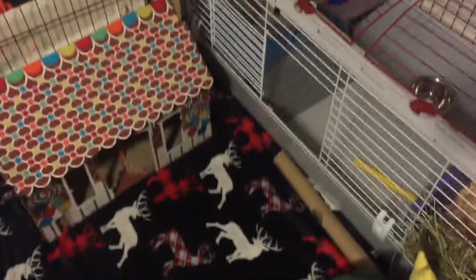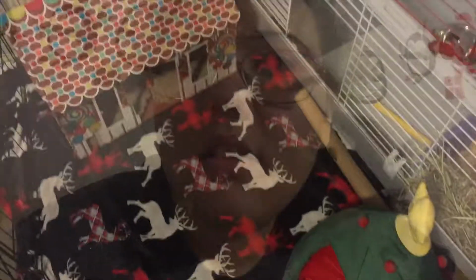So I cleaned her cage. Hope that was interesting for you guys.